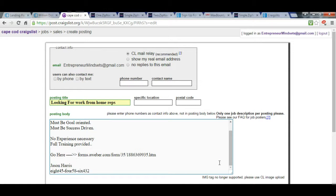All right, and if they don't, you can always email them because now you have them on the list, and maybe they're not ready today. Next week they'll join and sign up. All right, it's that easy, guys. You'll always have a constant flow of money if you're constantly doing this.